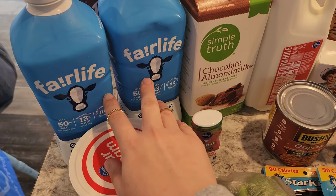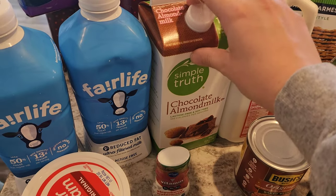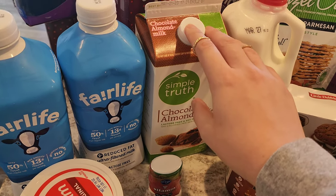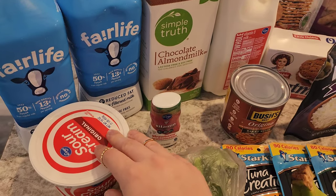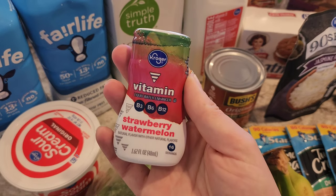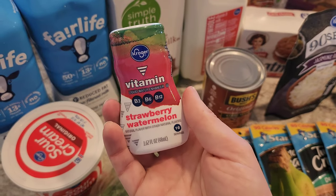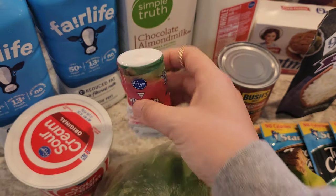Two things of Fairlife milk for Justin, some chocolate almond milk for Wyatt, and this was only $2.50, I think, cheaper than what I get at Walmart. A half gallon of whole milk, some sour cream because we were out. I've been drinking a lot of water in my big cups with water flavor in it, so I got some strawberry watermelon water flavor.